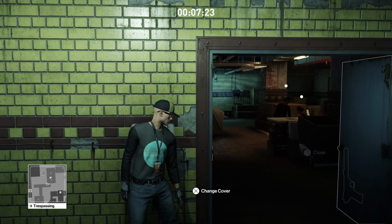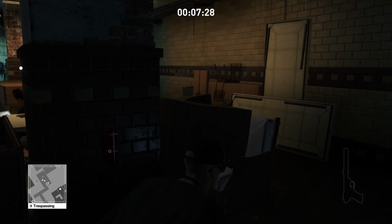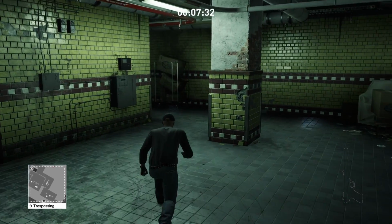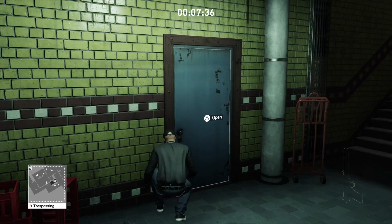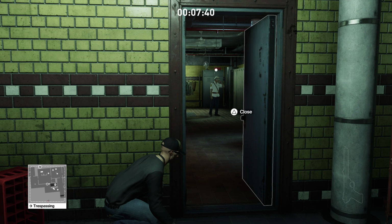That only takes a few seconds. As soon as she turns, you can jog through this area. I would crouch just to be safe, but crouch through. Then we're going to have to wait for a security guard to turn around. So again, just wait outside this door. You can see him there, he's just about to turn.